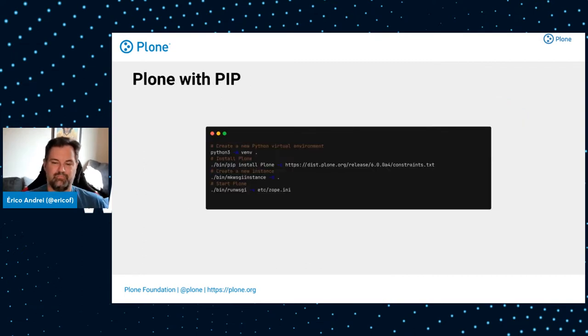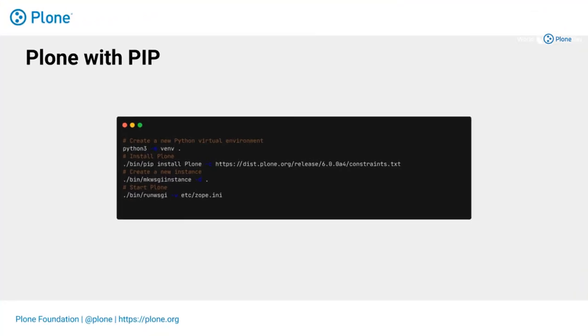So installing Plone with pip is easy. You create a new virtual environment with Python venv, in here you can see, and then you pip install Plone, and then you pass the version with the constraints, minus C the constraints. Then you create a new Plone instance with make whsgi instance, minus D pointing to the current directory.